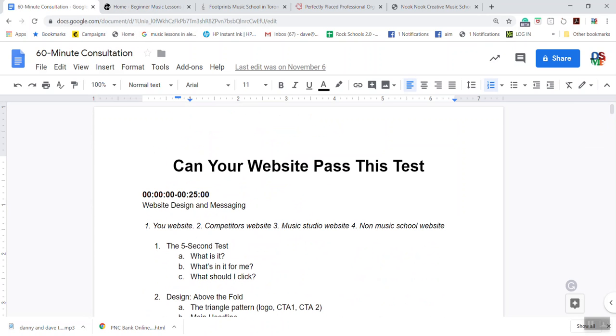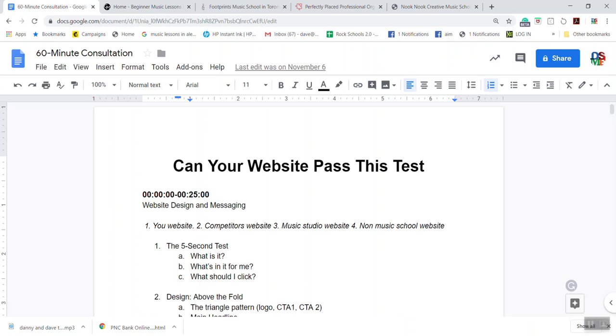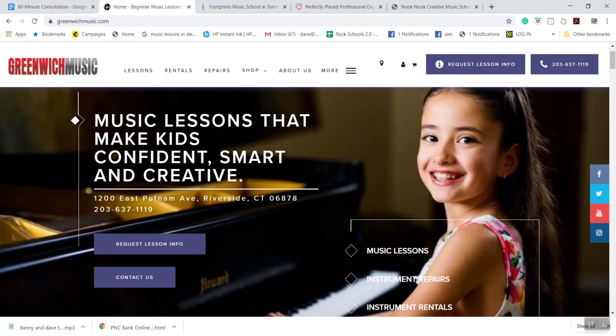The 5-second test is this idea that people can land on your website and within 5 seconds identify, what is this? What's in it for me? What should I click on? Meaning what's the service? What benefit? How are you going to impact my life? And then what should I click on? So here we go. 5-second test. What is this? What's in it for me? And what do you want me to click on?